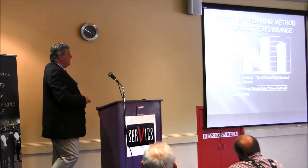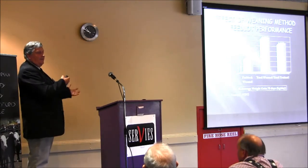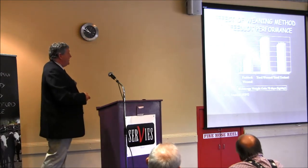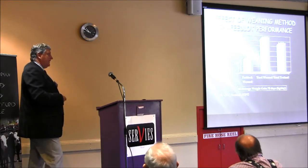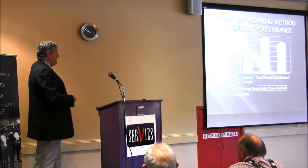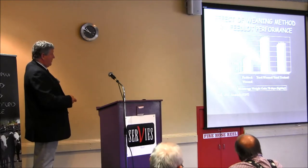Yard train, which is similar to fence line, where they are coming to the yards a bit and they are handled a little bit, but that's not the full job, 1.2. Yard wean, which is what I've gone through, except at that period of time they wouldn't have had the acclimation in there, I wouldn't imagine. Acclimation has become a major part of the weaning process now, and they got 1.285.